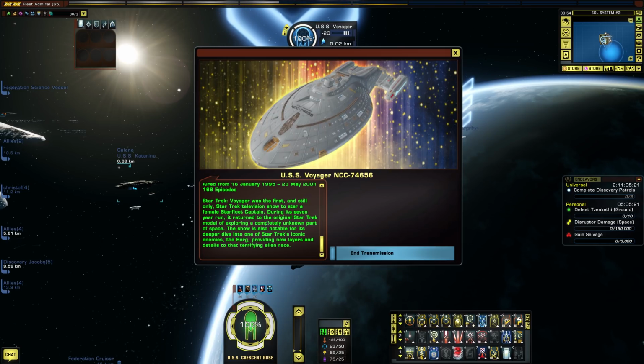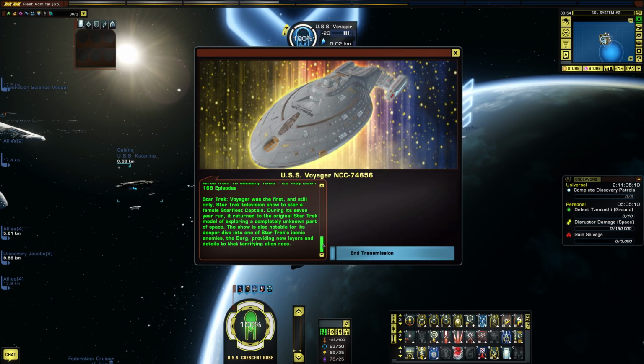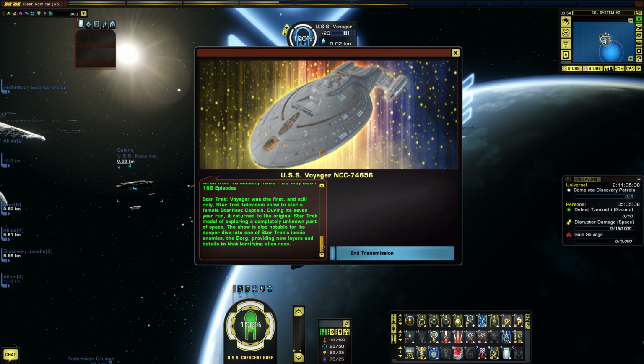During its 7-year run, it returned to the original Star Trek model of exploring a completely unknown part of space. The show is also notable for its deeper dive into one of Star Trek's iconic enemies, the Borg, providing new layers and details to that terrifying alien race.